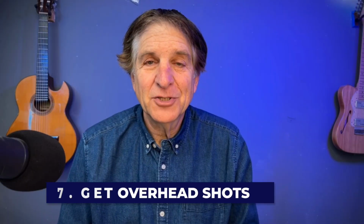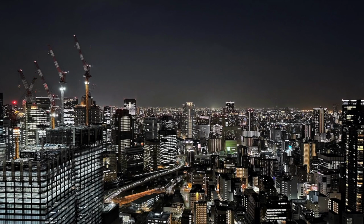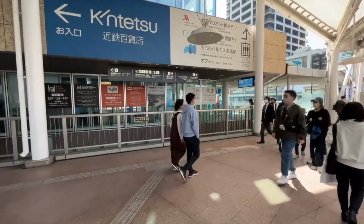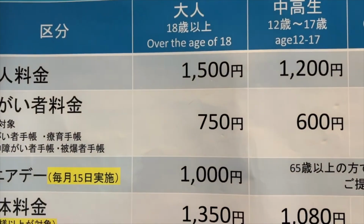You watching the PhotowalksTV? Japan looks really great from up above. I wouldn't recommend bringing a drone because there are all sorts of rules and international customs and language that could throw you off, and if you crash, you won't be happy. But there are all these great skyscrapers that let you go to the top and photograph from up there. It doesn't cost much. I paid like 1,500 yen to go to the top of these buildings in Osaka.